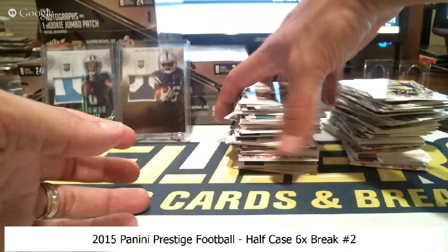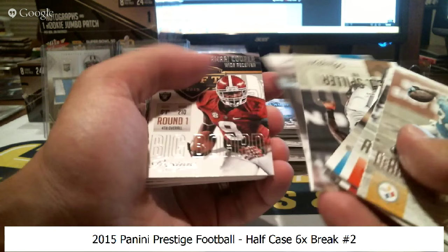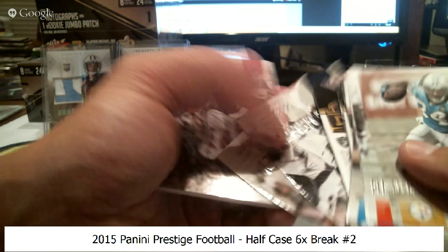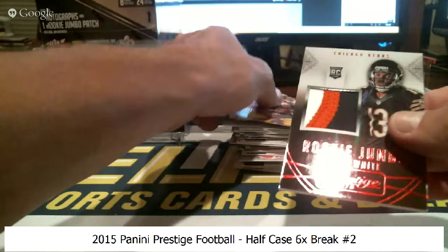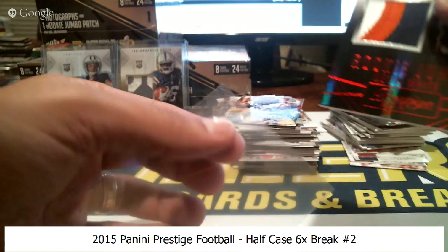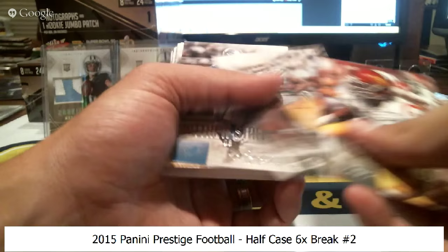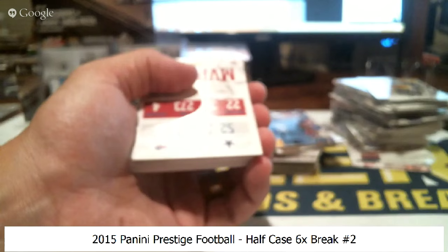All right, here we go. Box number three. Let's hope we can keep that heat going. I mean, some nice boxes so far. And for the Bears, nice Kevin White patch. First non-numbered patch, actually. But for the Bears, Kevin White. Going to Jeremy. Normally, the Bears signing a good receiver like that would scare me. But as long as they have Cutler on their team, I have no fear.